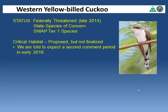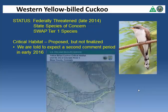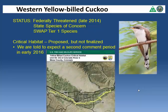Many of you have probably heard about the yellow-billed cuckoo. It's going to have a pretty important impact on the way we do riparian restoration. The thing that we're working on right now is the critical habitat designation, and there's going to be a second comment period for that coming very soon. So I'd encourage you to keep your eyes on that process. Here we are in Grand Junction in Critical Habitat Unit 55 for that species.